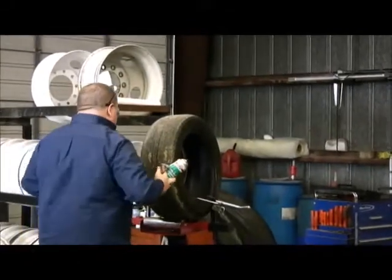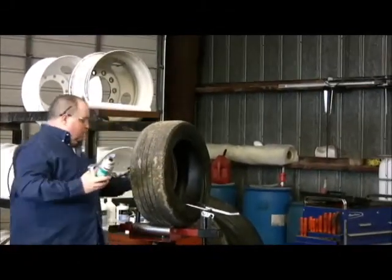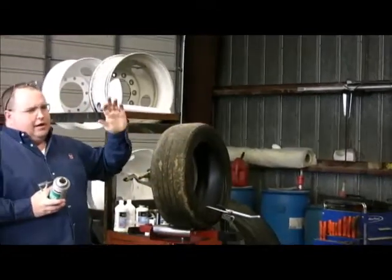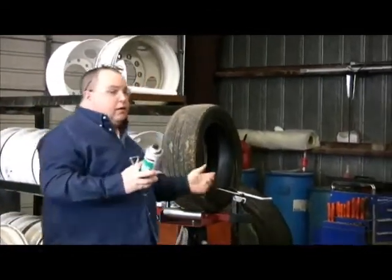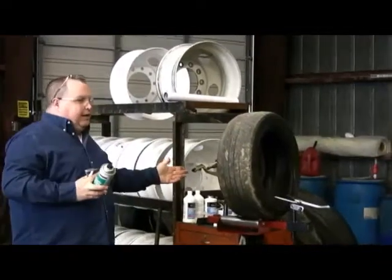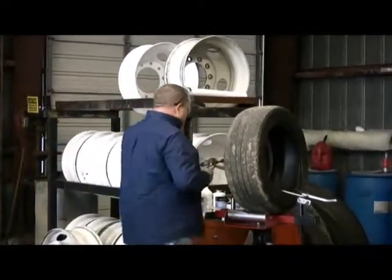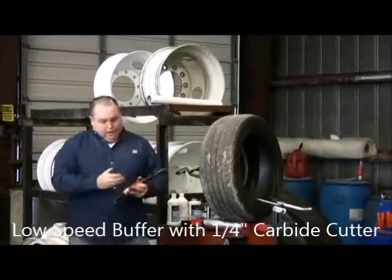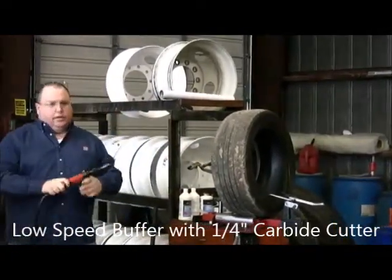You can take your finger and just run it across the inner liner and it comes up dirty, even on brand new tires. But I've cleaned it. Take our low speed buffer, which you guys have a good one here.